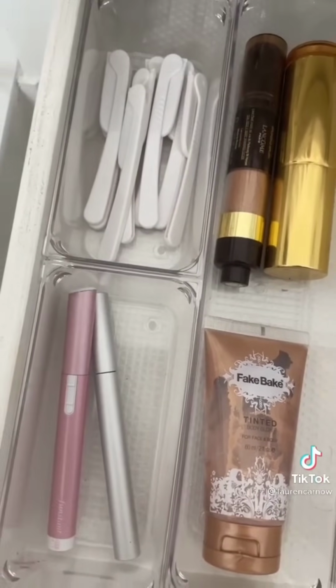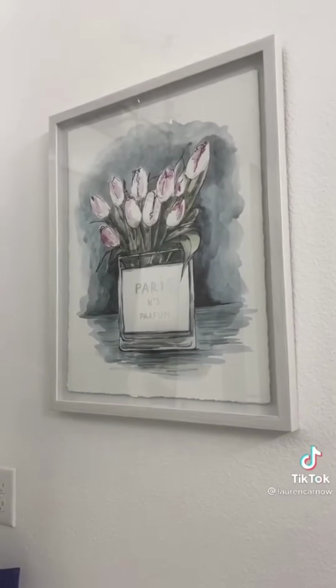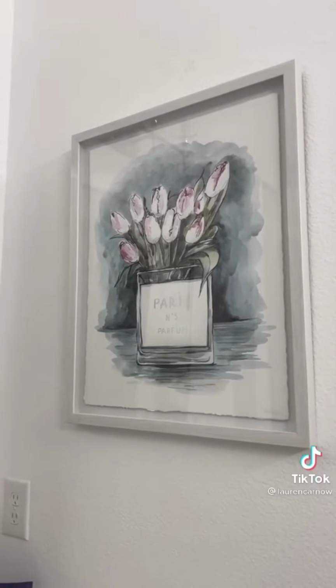Use drawer organizers. These are my favorite. We use them throughout our entire house. Add some wall art or pictures. I found this one at Home Goods. It was very inexpensive and I love it so much.